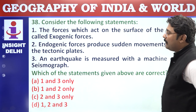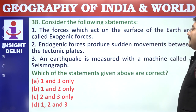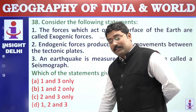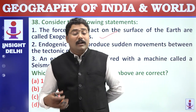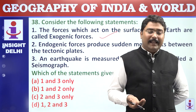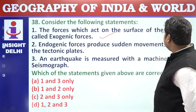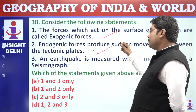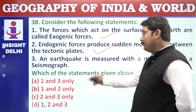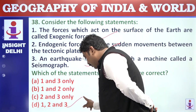Consider the following statements. The forces which act on the surface of the earth are called exogenic forces. Yes, actually these are the geomorphic processes which occur inside the earth also and over the earth. Inside the earth, endo; over the earth, exo. Endogenic forces produce sudden movement between the tectonic plates. Yes, an earthquake is measured with the machine called seismograph. Yes, means 1, 2 and 3 all are correct.